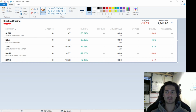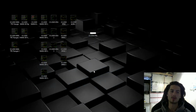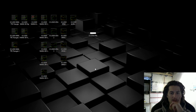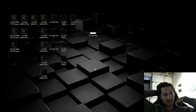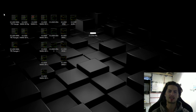So yeah, that's it. The market just has no momentum right now. It feels like everything's just super sluggish and boring. I'm going to keep trading every day. This is good practice for hopefully I can just improve my skills for when the market's hot again. But overall execution today, nothing to write home about.